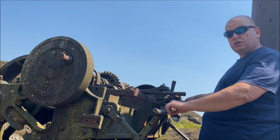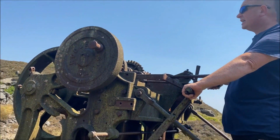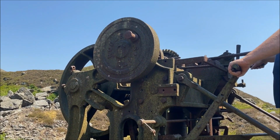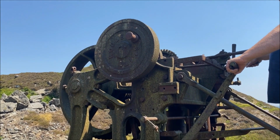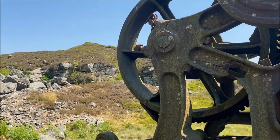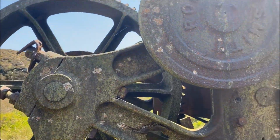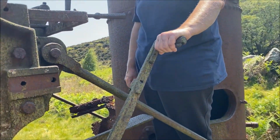And I'll bet this was an expensive piece of equipment back in the day, Mrs H. It would have just to be left out here as well. Well, if they factored it in, and probably the cost of getting it out of here would have been just too much. There's even some of the old cables still on the cable drum there on the other side, which we'll take a look at in a moment.